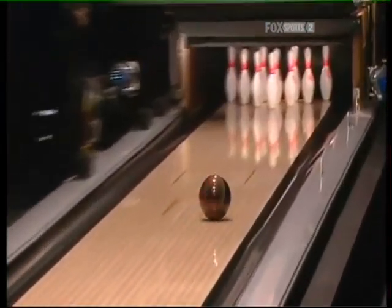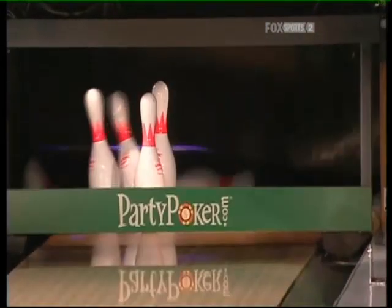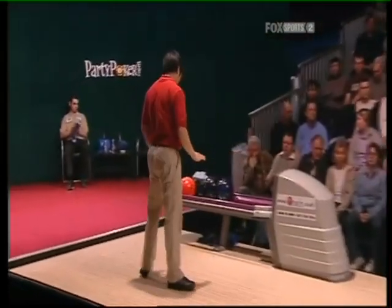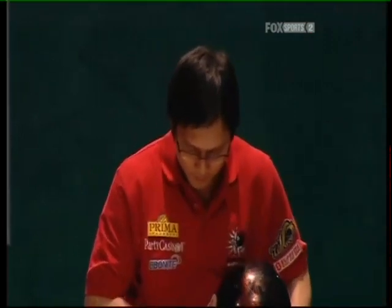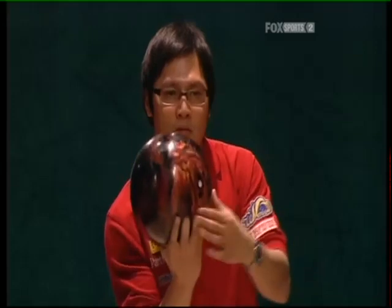He's just caught a little bit now. His ball's picking up a little bit too early. He moves left on that shot. Then it goes right by it. He's going to either have to soften up his speed so that it gives it time to hook in the back of the lane, or he's going to have to get around the ball a little bit more with his hand to allow it to hook more in the back.